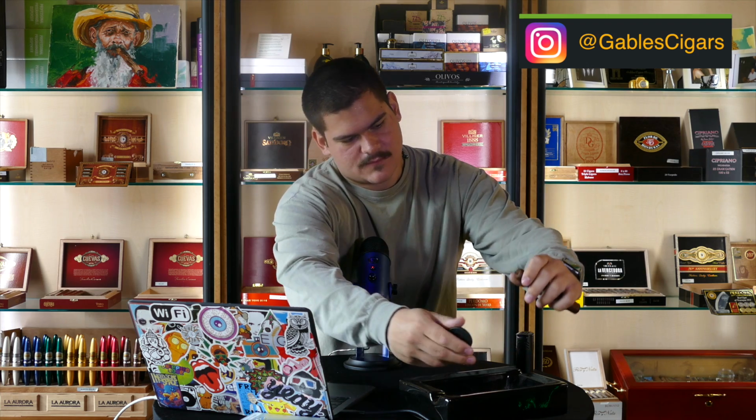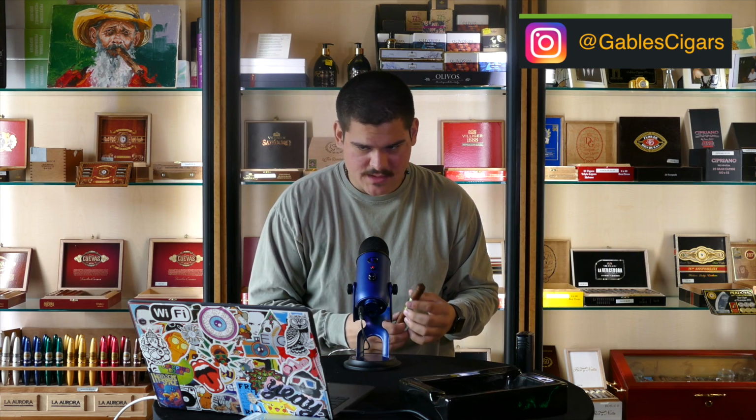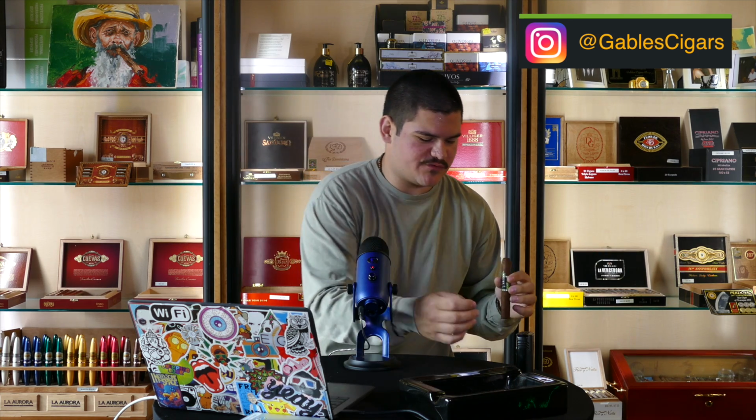So now again, cut. So sight, let me see it, make sure I got this. Sight, smell, taste, and construction. So I'm gonna go ahead and cut it. Straight cut again, because we don't want to alter the flavor of the cigar. If we get a V cut or a punch, it's gonna completely change the taste of it. So straight cut on every cut that we do here on the show.